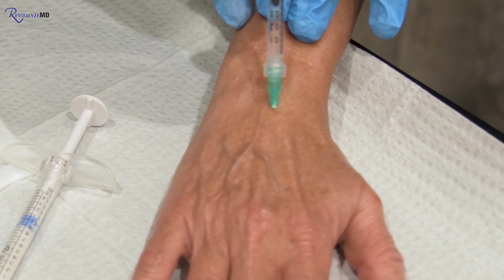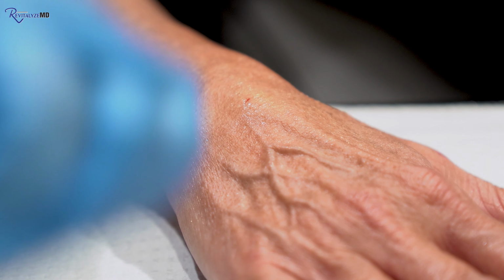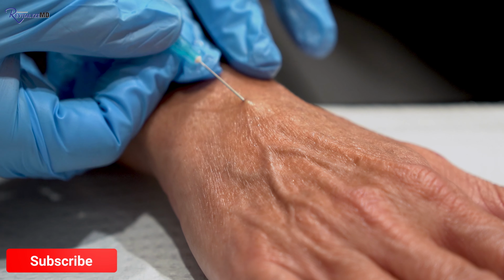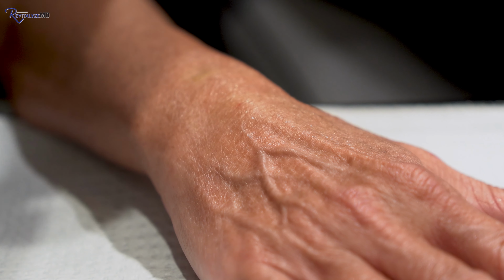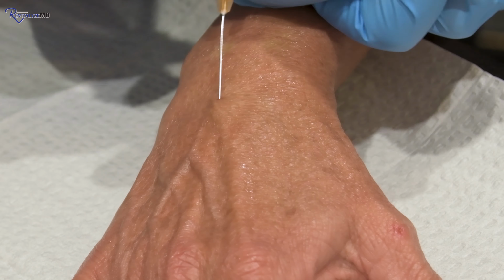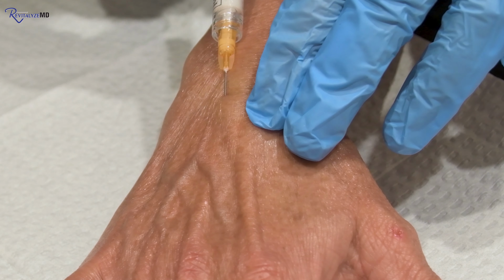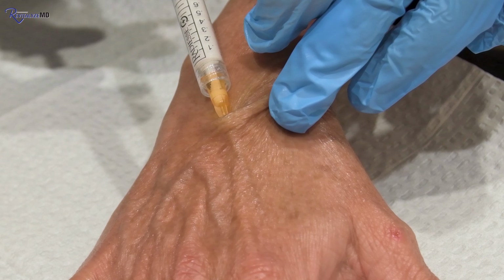Here, it's a very comfortable procedure. We just numb there to create an entry point. That is a stick with a very small needle to numb. This creates an entry point and the rest of it is a cannula, no needle. Now we're putting the cannula in and we're going to take it into the web spaces in the hands, those areas in between the tendons that we can see, where volume is lost over time.